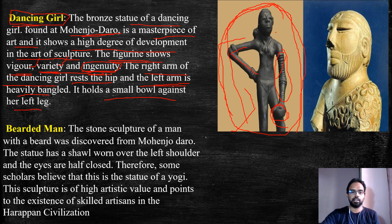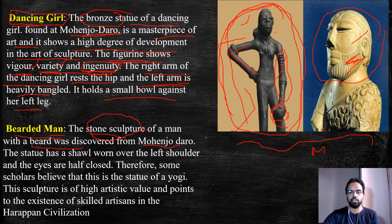And coming to the bearded man. If you look at the picture here, this is a man's head and this is the beard. So they call it the bearded man statue. It is a stone sculpture, whereas the Dancing Girl is a bronze statue. It is made of stone and it has a beard. So where was it discovered? At Mohenjo-daro. Both were discovered at Mohenjo-daro. One is bronze, one is stone.